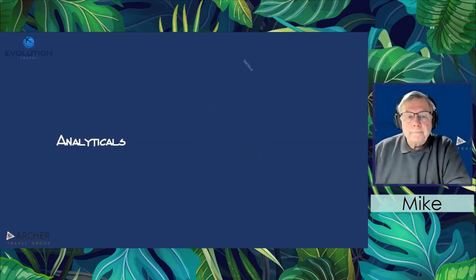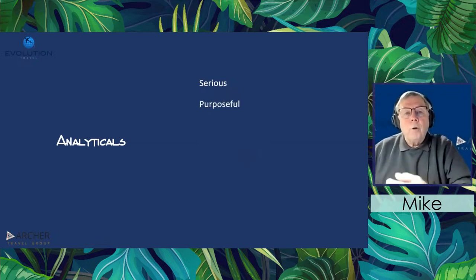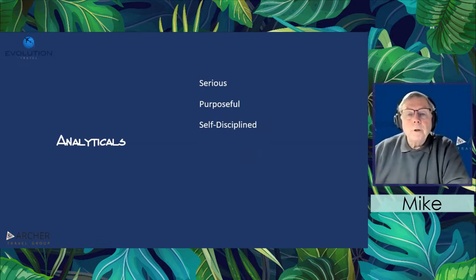Analyticals. These are the facts and the data people. So amiables are people. Analyticals are the facts and data people: lawyers, doctors, accountants, the people that love to work with facts and data. They're very serious as a rule. They're very purposeful. There's always a reason for why they do the things they do. Extremely self-disciplined. And the farther left you go on the analytical, on up or down on the chart, the more self-disciplined they are.